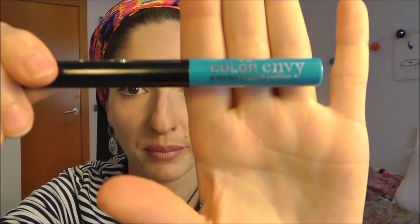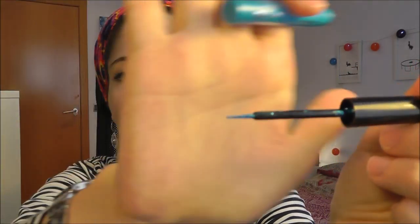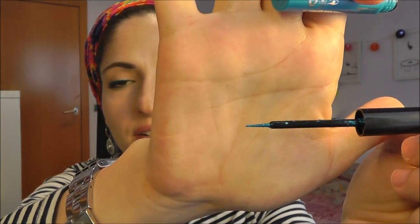Also from Jordana, I have been wearing quite a lot this look that I am wearing today, and if you like this look, please let me know down below and I will record a tutorial for it. And it is this, it says the color is Color Envy Waterproof number 3, Paradise Beauty. And it's this liquid eyeliner. And it comes with a brush. It's not a felt tip, it's a brush. And it applies really beautifully, it's really long lasting.